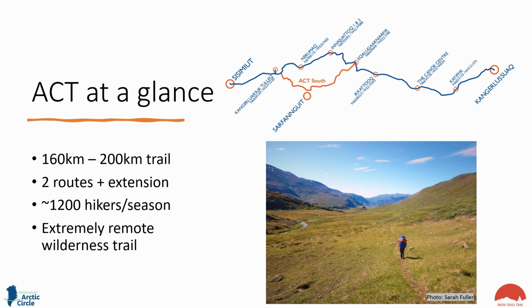What we came up with from that system is that we had about 760 forms filled out. And then by talking to people in both Kangerlussuaq and Sisimiut, we estimate that there are actually about 1,200 hikers per season on the trail at the moment. Now, that's not a lot.